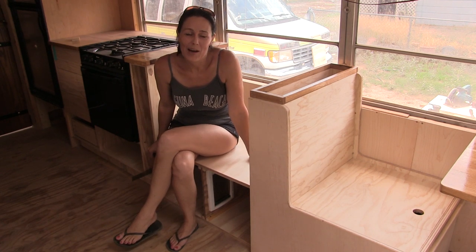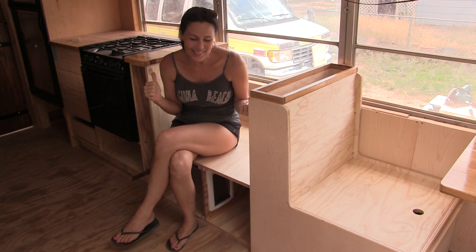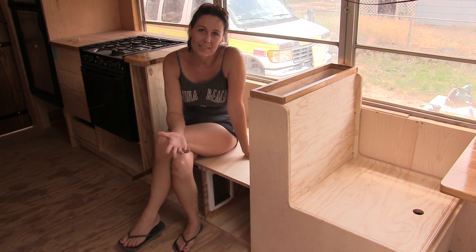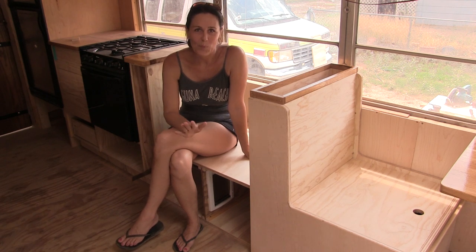We started worrying about bringing termites into the bus, and we definitely don't want to end up with our whole build destroyed by termites. So we had to do a little bit of replanning. And one of the other things we wanted in our build was a little cat kennel area, but the space that we originally thought we would put that ended up not working out at all.